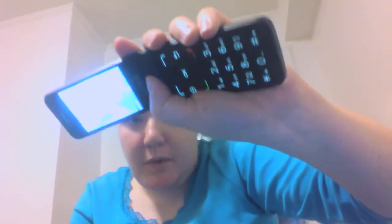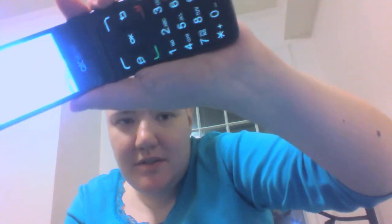It says, if I can find my webcam here, it says on the bottom of the screen, it's kind of hard to see, but it says Alcatel.